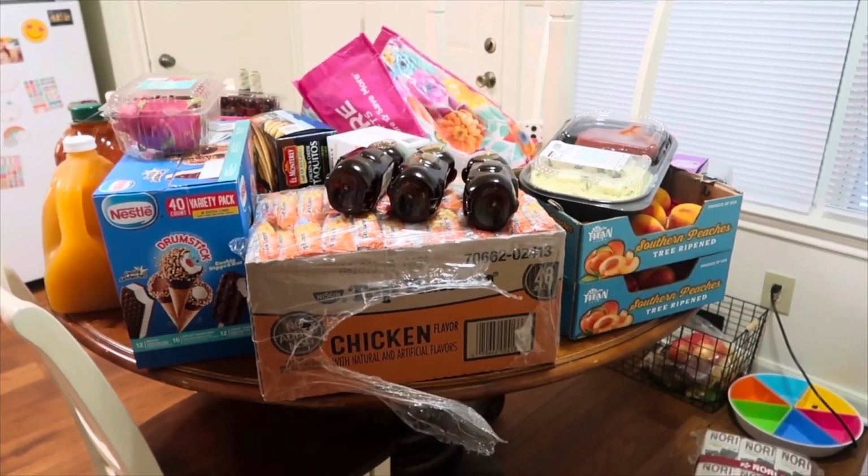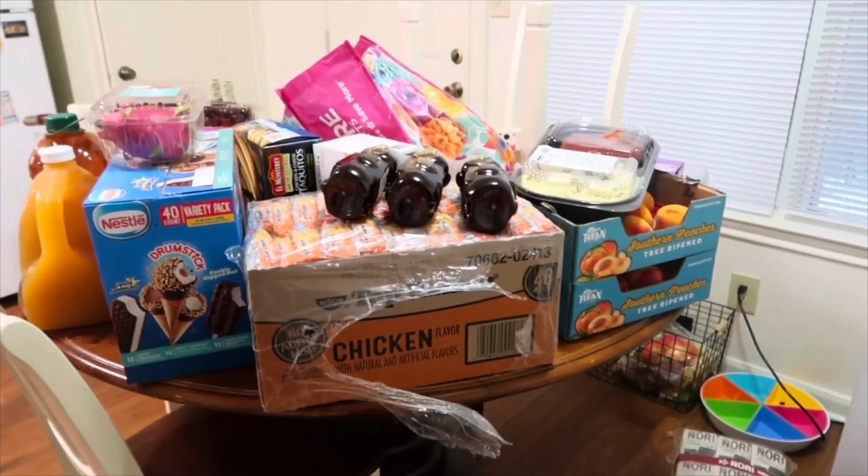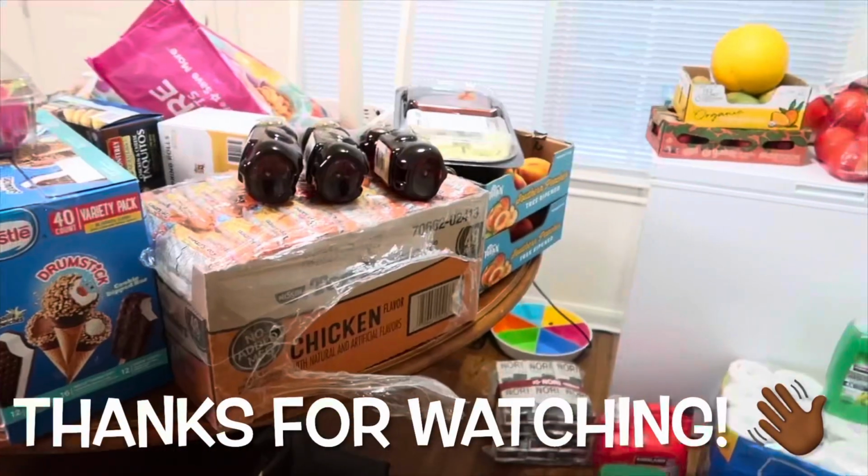I'm not done shopping, but I'm gonna put this away and then go out and drive, do some work. Anyway, that's the haul for today.